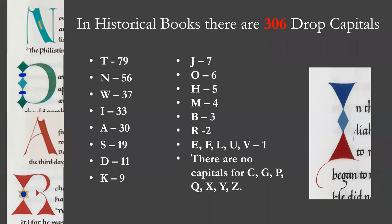Donald Jackson actually had to design several hundred letter T's in the St. John's Bible to make the variety and beauty all the way through. So just one volume, 306 decorative capitals.